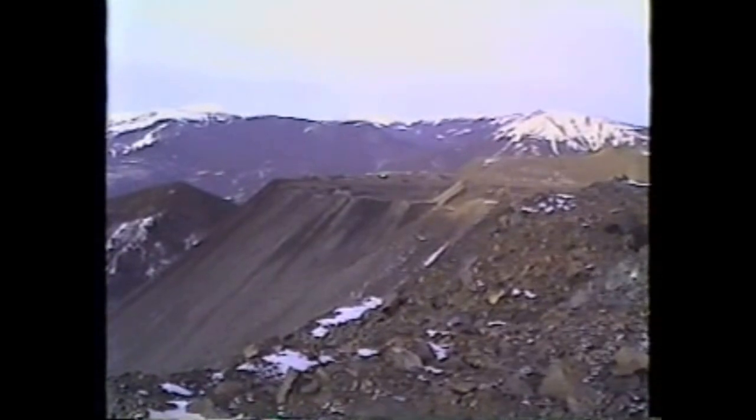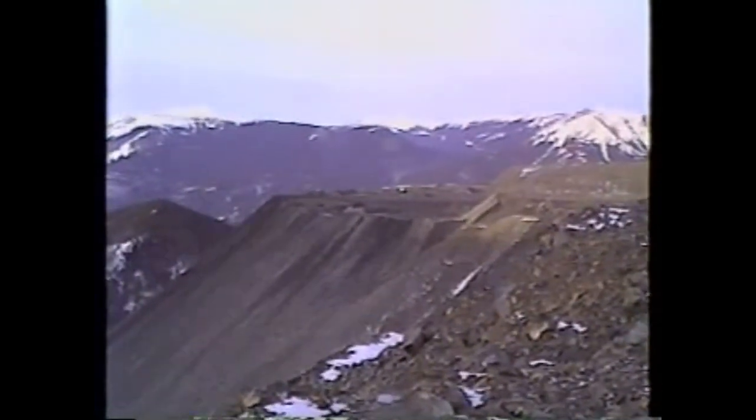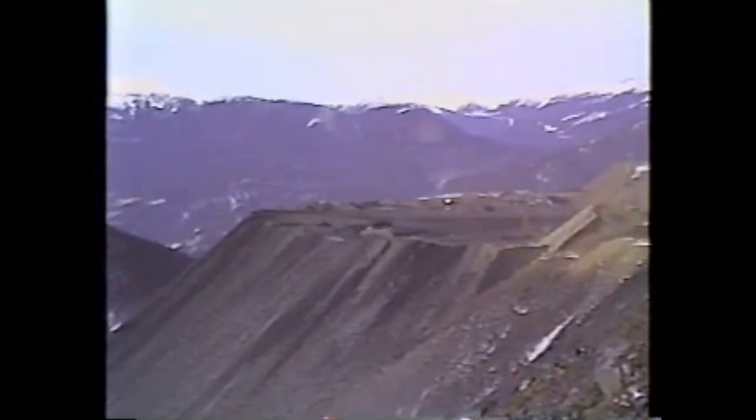Again, this is one of the dumps they dump over. This is one of our major dumps on the whole mine site here, called the 1480. See a truck dumping there, maybe? Yeah, there he is, right there. It's one of those 190s. Move to this, watch him dump over the edge.